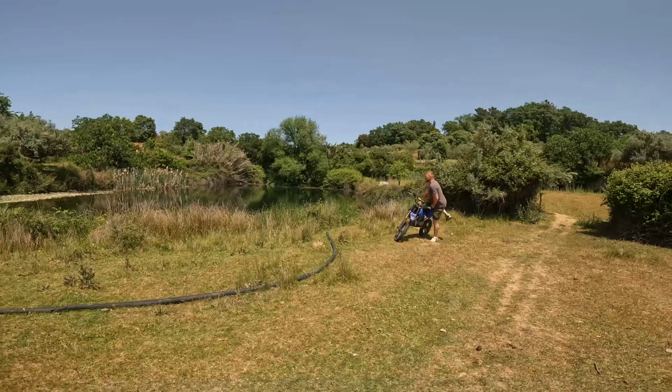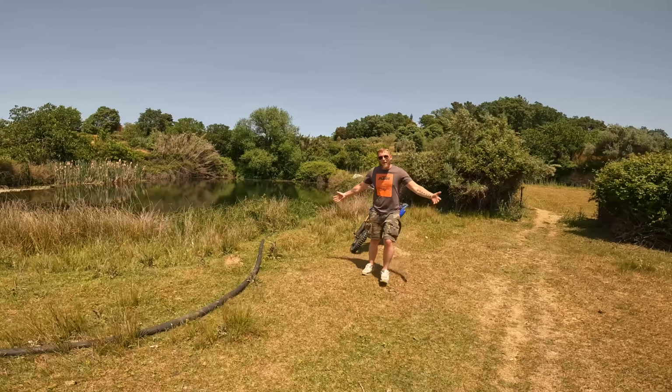We're at the part of the farm that no other place that we viewed had, and this is it. We've got our own lake.